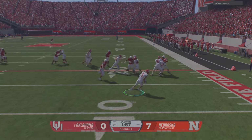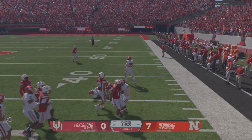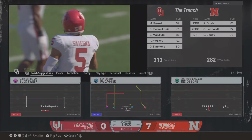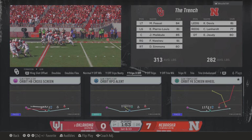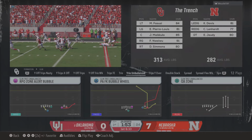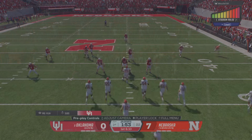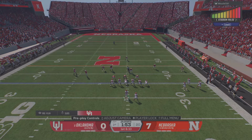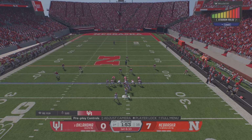On the move from inside his 5. He gets a block. They bring him down, but not before a really good return sets up this offense in solid field position. This place is roaring, and it's going to be so hard to operate under these conditions.